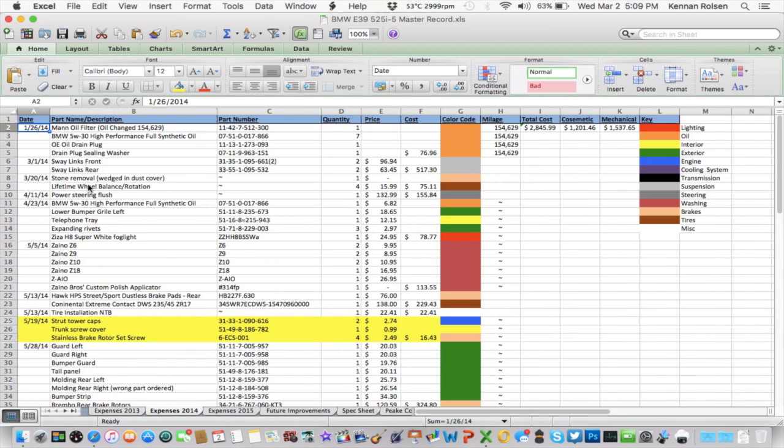So here again, another oil change. I've only ever used 5W30 in the car as per BMW's recommendation. Sway links I had done. Yes, I realized I was taken for a ride based on how much I paid to have those done. But at the time it was pretty cold, and Ryan and I didn't have the know-how to replace those. So sway links at all 4 points has been completed.